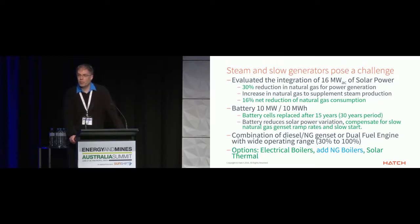Also, we can look at dual fuel gensets. They would operate mostly on natural gas, but whenever you need a peak or a big torque in your power production, you can automatically inject diesel. So those are different optimal configurations you can look at.